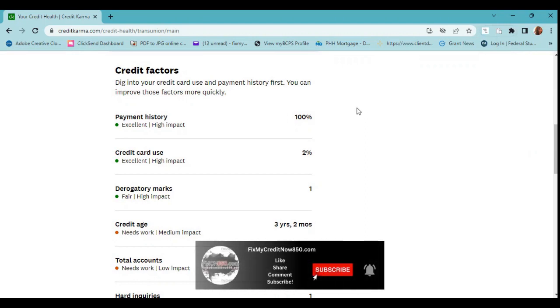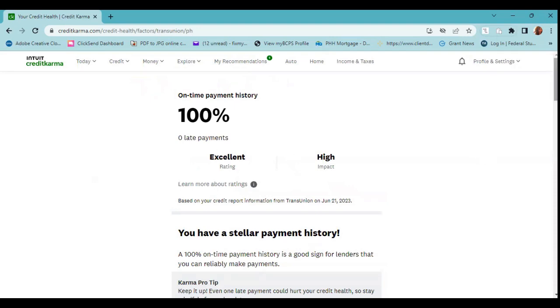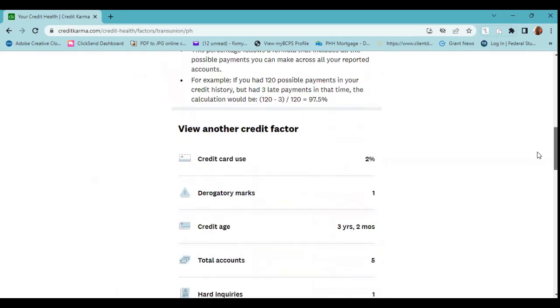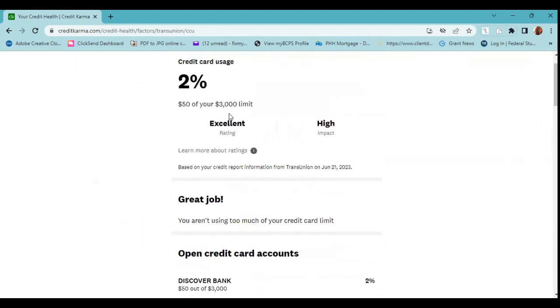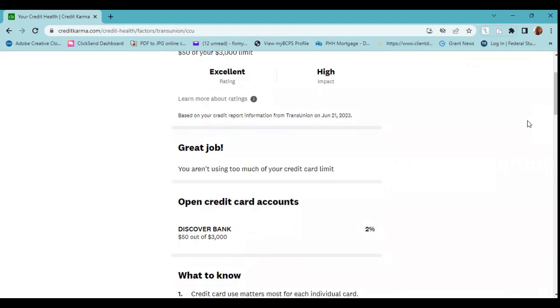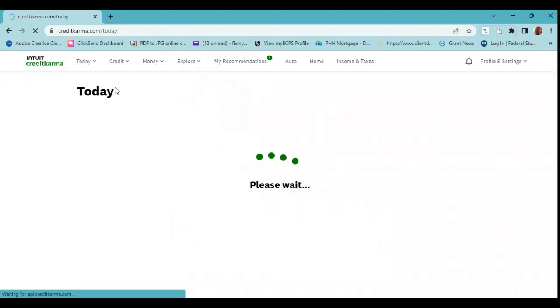She didn't need a huge line of credit. So I just got her a Discover card with perfect payment history, as you can see. Let's take a look. Had a $3,000 credit limit, which is great. So again, to go from 0 credit to $3,000 credit, these are the results you're going to get, which is amazing.